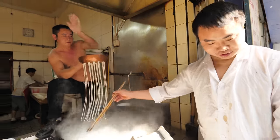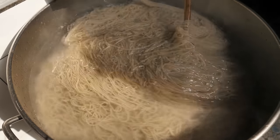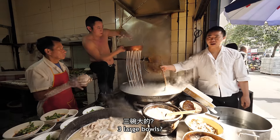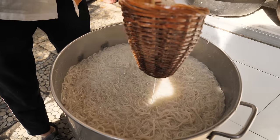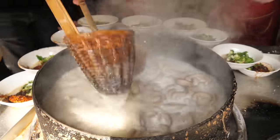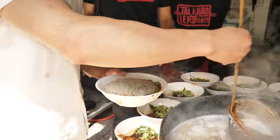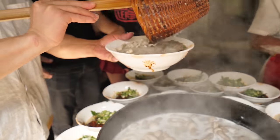It smells a bit like sausages. Yeah, it does, a little bit. You can see, oh, look at them all coming down there. Wow. 可以吃 San Juan 肥肠粉吗? 谢谢。加肥肠。 So you can see they're taking the noodles, these sweet intestine noodles. And they're boiling these in the broth, and then they take these bowls here and they put them right in. Beautiful. And then they're gonna add intestine as well. And the broth has a rich intestine aroma. Yeah. It smells crazy.